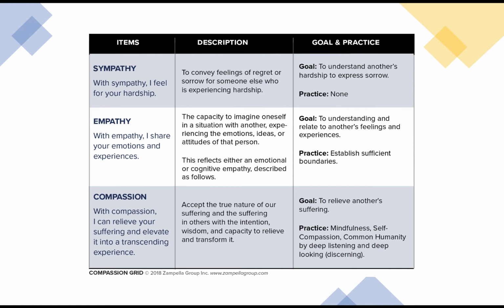Empathy, on the other hand, is when you share emotions and experiences, and the goal is to understand and relate to another's feelings and experiences. You want to be able to establish sufficient boundaries with that. The health assessment book tells us that we need to be empathetic, but I feel like those terms are used incorrectly a lot of the time, and it's very difficult to be empathetic and say, well, I understand what it's like to be in your shoes, if you don't understand what it's like to be in their shoes.